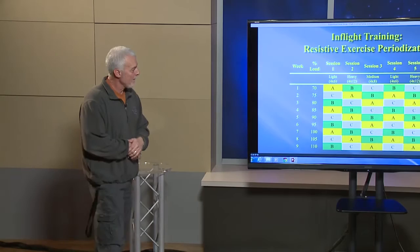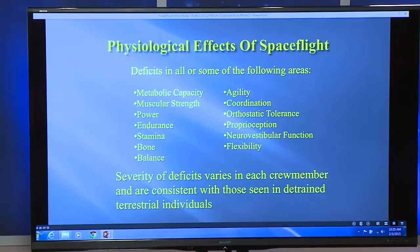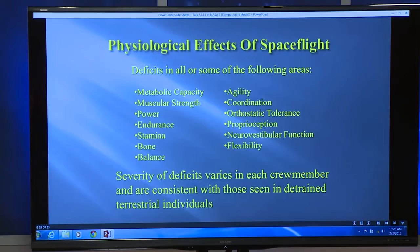Okay, post-flight deficits, things we see. As you can imagine, we see decreases in all these areas. Metabolic, so we see decreases in anaerobic fitness, aerobic fitness, strength, power, endurance, stamina, bone, balance, all through. These are all components of fitness: endurance, agility, coordination. We see change in orthostatic tolerance, proprioception, neurovestibular function, which is unique to spaceflight, and flexibility.